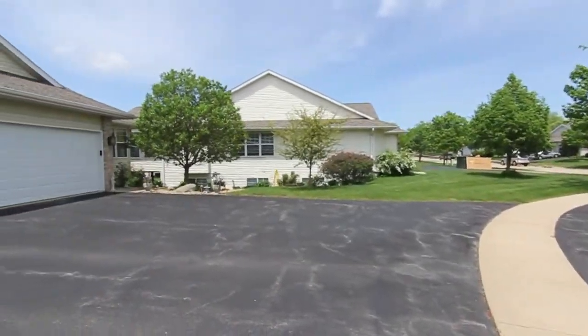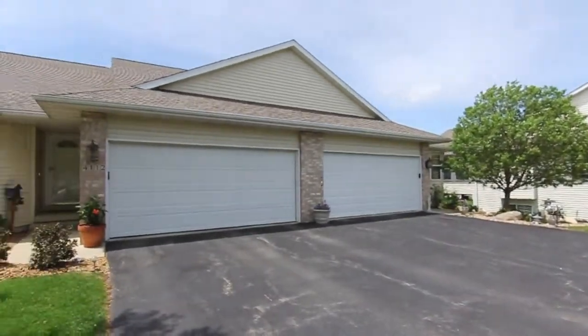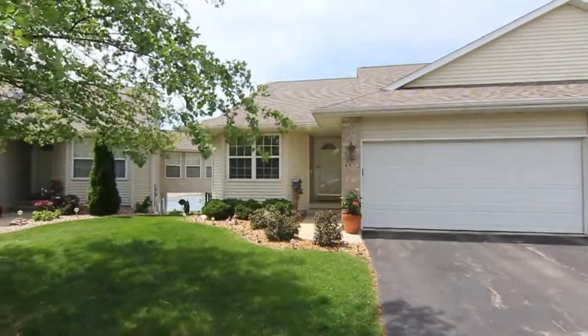Welcome to 4112 Waterpoint Court Southwest, Cedar Rapids. This beautiful ranch-style condo is located on a quiet cul-de-sac and backs up to a large lake.